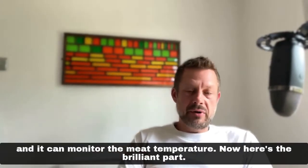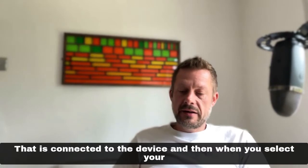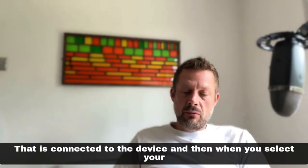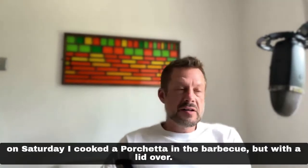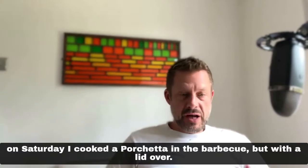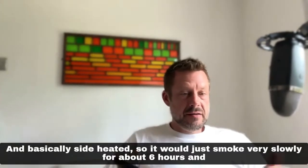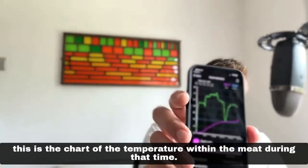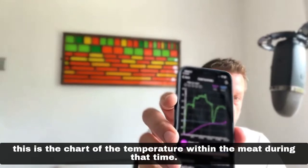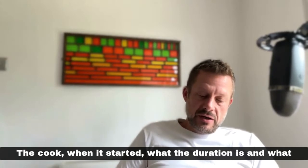Now, here's the brilliant part. You get an app that comes with it that I will show you now that is connected to the device. And when you select your cook, I can look at my recent cooks here. So on Saturday, I cooked a porchetta in the barbecue, but with a lid over and basically side heated. So it would just smoke very slowly for about 6 hours. And this is the chart of the temperature within the meat during that time. It shows the cook, when it started, what the duration is.